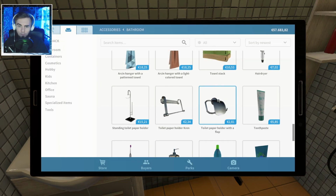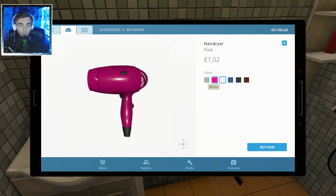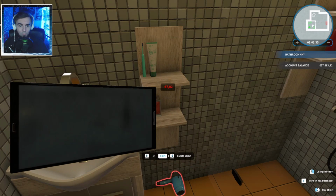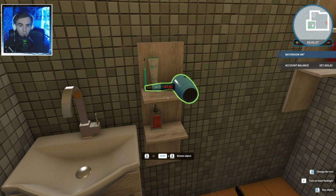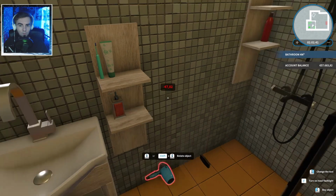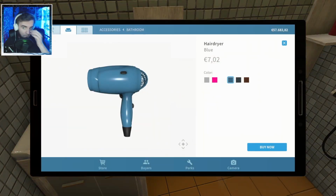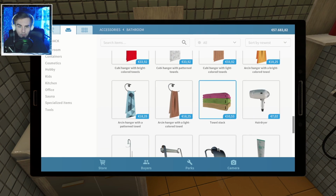Toilet paper holder with a flap. Standing. Hair dryer. Yeah, in my case, I actually do use a hair dryer. Oh boy, it's humongous. Hair dryer, we have to give up.